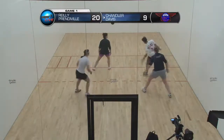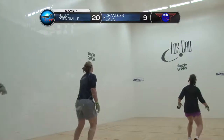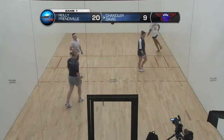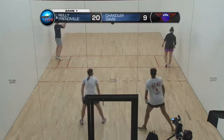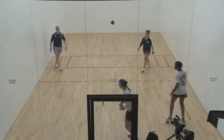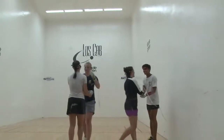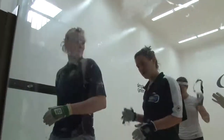Set up. Another setup. See what she does with this. Leaving the ball short. Here it is, game and match, and a chance for Reilly to slam the women's pro division, and she gets it right there. Ashleen Reilly takes down the women's singles and the women's doubles with her counterpart, Ashley Prendiville, and she now wins that trophy.